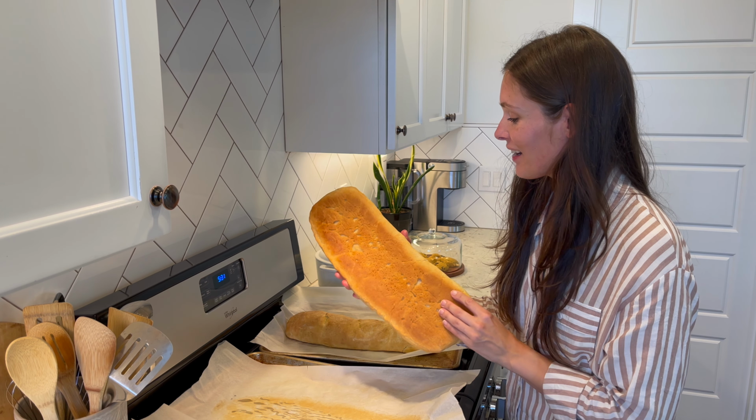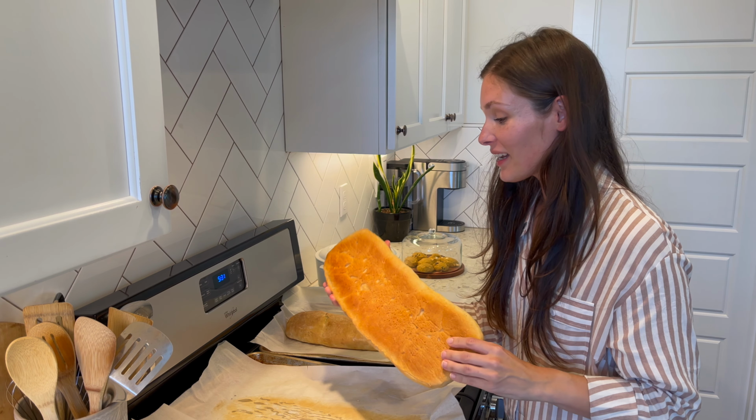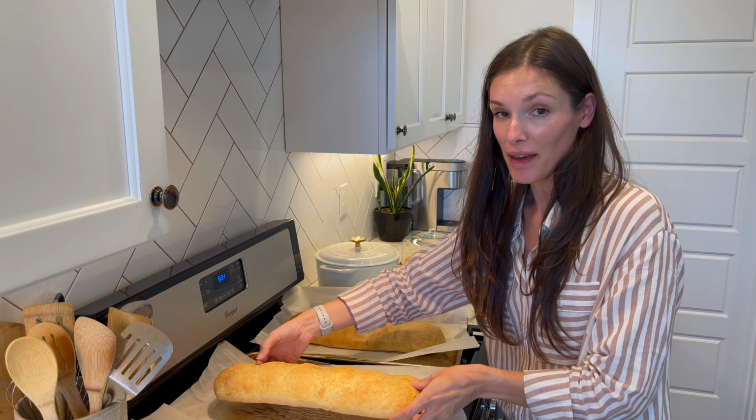But that's a shame that it ended up so flat, but that's what happens when you gotta go pick up your kids and you decided to make bread. That's my fault. Don't be like me.